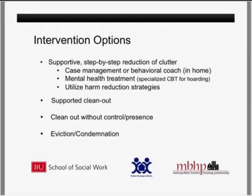Mental health treatment is another way to access supportive step-by-step reduction in clutter, and then using some of those harm reduction strategies that we talked about just a few moments ago. If you don't have that as an option, or if there's an indication from an enforcement party that they're not willing to engage in that step-by-step reduction in clutter, doing what we would call a supported clean-out is another option. This is a scenario where the client would determine what items were going to stay in the home and what items could be removed, so they have full control over that, but you're bringing in a team of people to reduce the volume of clutter over a series of days, so it's a much quicker reduction in clutter.